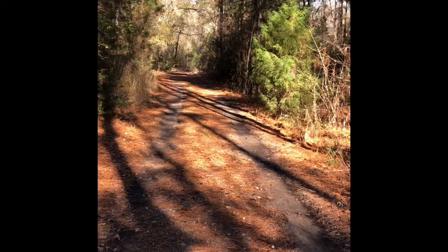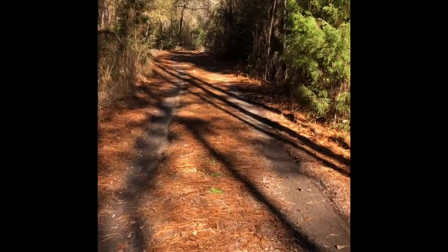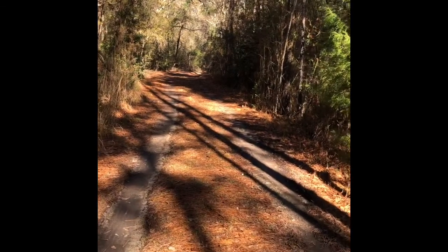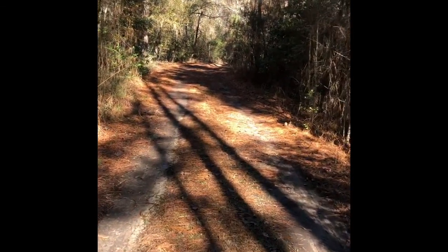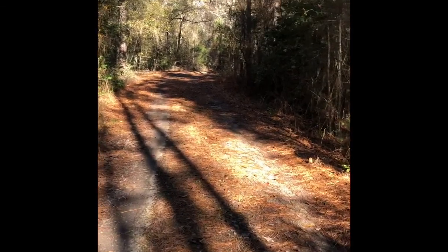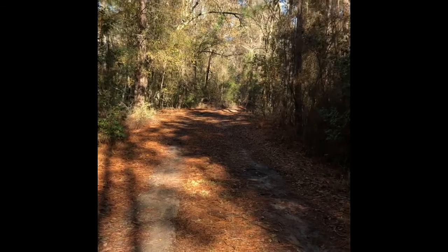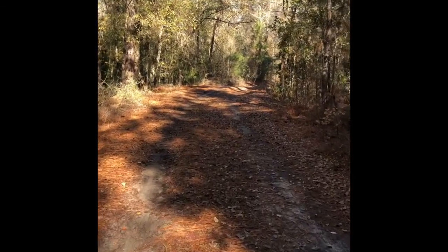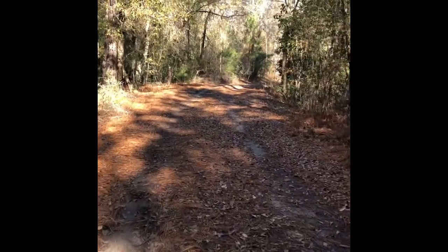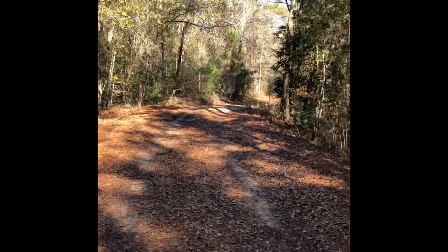Up here is the big bend in the driveway. It's going to turn back to the right. And there's a little hill there. When I first started running, coming from the house, getting up over that little hill was quite a challenge. I could feel it every single time. And thankfully now, most days anyway, it's not too bad and I can handle it okay.